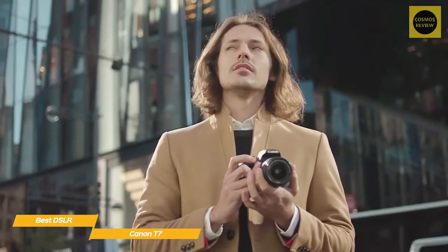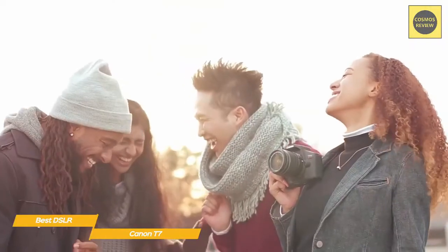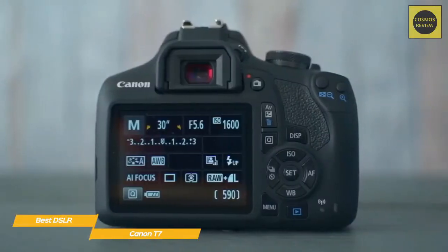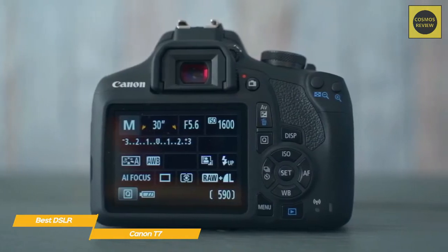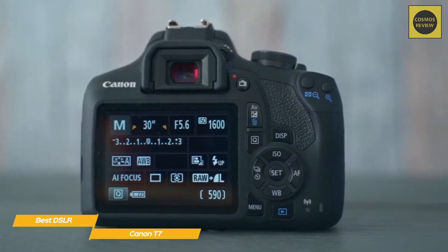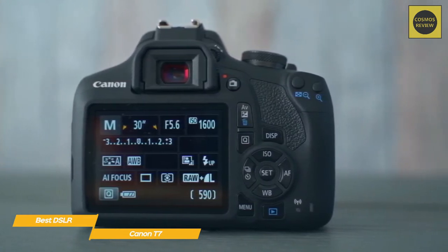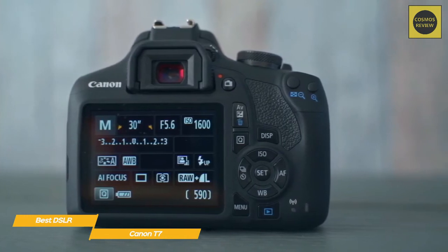Holding the camera, you'll appreciate the textured coating on the front grip, along with the rear thumb rest for an overall comfortable feel. The rear button configuration is well laid out and demystifies navigation and operation, with the quick menu button enabling you to quickly access frequently used settings. On the back, the 3-inch touchscreen sits flush, and there's also an optical viewfinder in place.